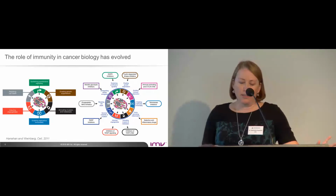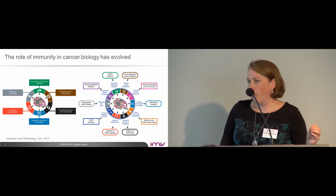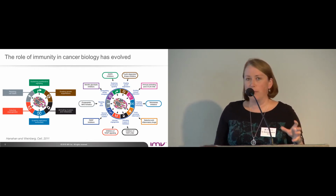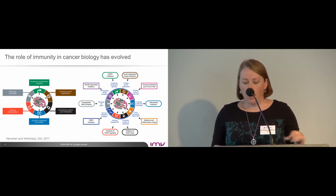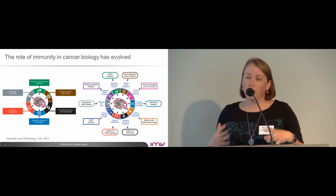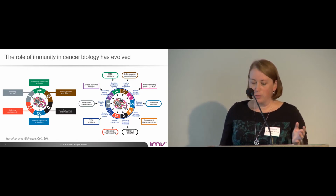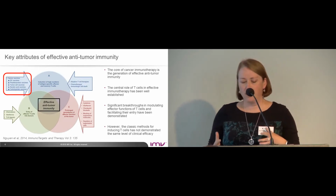It's taken a little bit of time to really see the clinical impact of immunotherapies, and part of that reason is that the role of the immune system in cancer has significantly evolved in the last couple of decades. If you look at Hanahan and Weinberg's hallmarks of cancer and how that evolved over a period of a decade to include the impacts of the immune system in the tumor microenvironment, it underlines how much we've learned about the role of the immune system, and really the central role of the T cell in fostering immunotherapy.